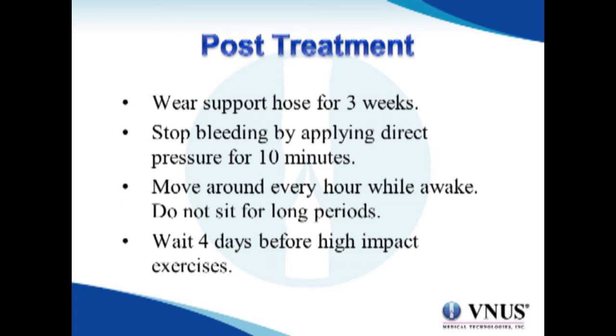Bouncing can cause bleeding and increase bruising, and so we'd really like you to have about 4 days before you're back to running, for instance on a treadmill or outdoors. We'd ask you to get on an elliptical or walk on a treadmill so that you're not bouncing so much. After 4 days, you're clear to do full bore activity in your stockings. After 3 weeks, you can be out of the stockings and really at full bore regular activity.